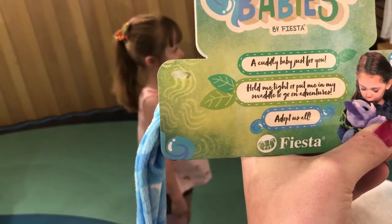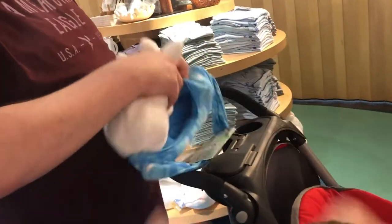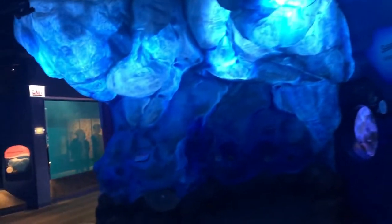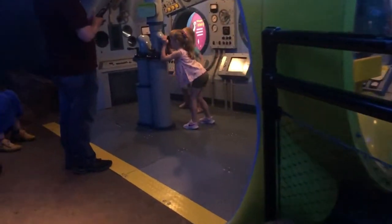Hold me tight and put me in my swaddle. And it looks like a little whale or something. It's a beluga whale. Comes out. Okay. All right, is that what you want as your souvenir? All right, well, we got to take up some. We came downstairs to see penguins and other underwater creatures.